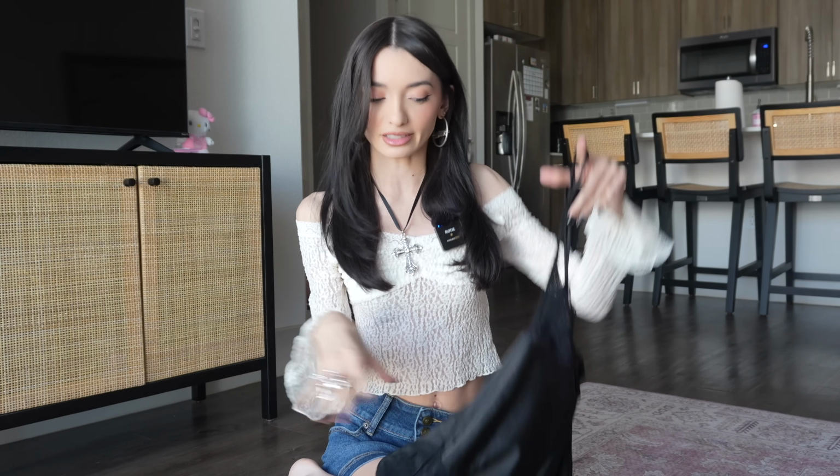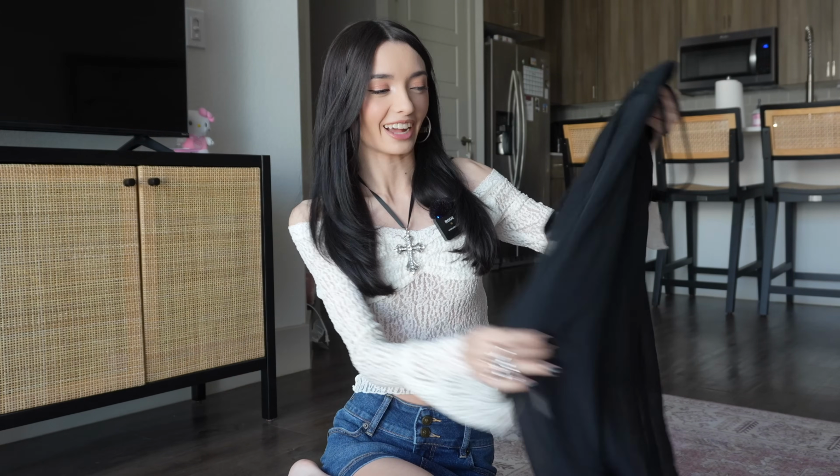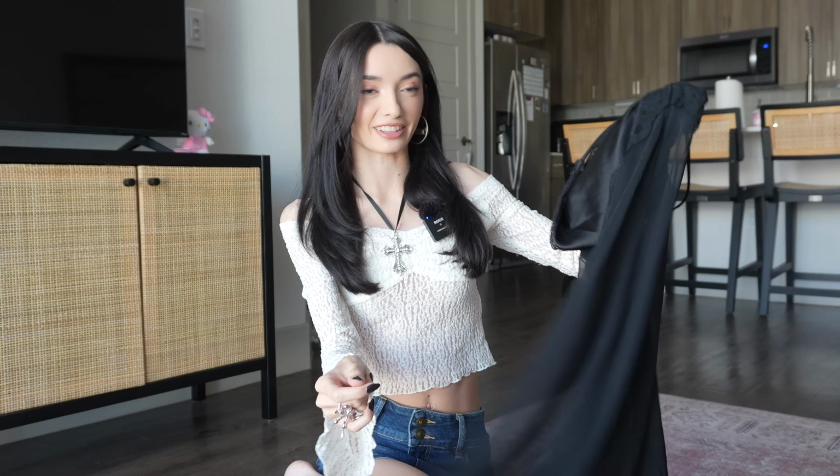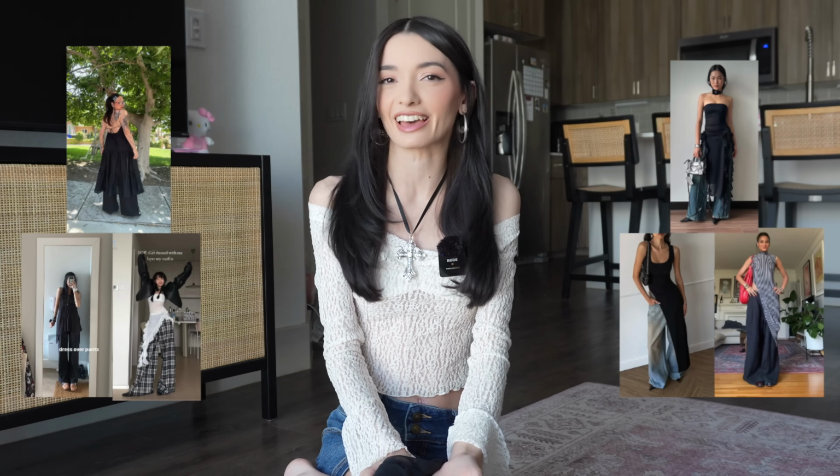This was only $2 and I really wanted to like challenge myself to try to style this because I felt like it would be a little bit hard. Zach had an idea to style it over pants since the bottom is like completely sheer. So I was like, what do I wear under it? I was just struggling to think of how to style it. Plus, all of the cool girls on Pinterest are layering their dresses over pants these days, and I've always wanted to try that, but never really knew how. So this is my attempt.